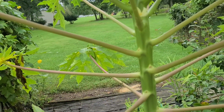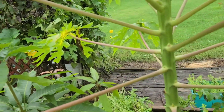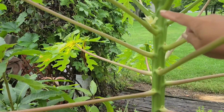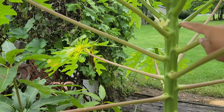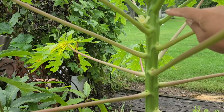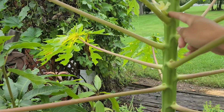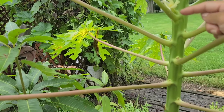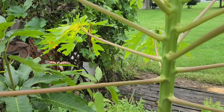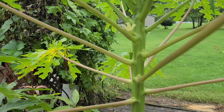Can't really focus. So I know this is a female tree, because when the flower is on the stem of the tree like that, it means it's female. Now if there were a branch coming out like this and it flowered onto that branch, it means it's a male. You'll get flowers, but you won't get any fruit.